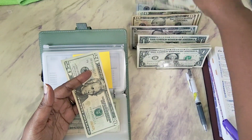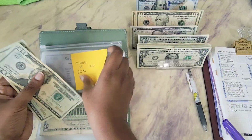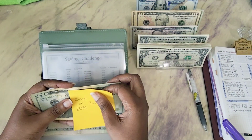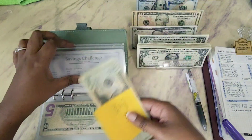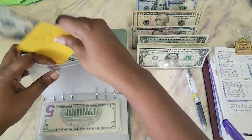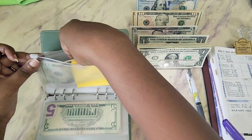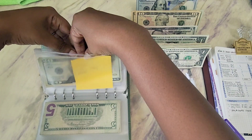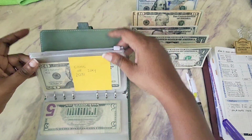I just can't do that. I have to consolidate as I go. So she got her first $30 from the cashback rewards and the dollar savings challenge. I put 30 in each of their envelopes, so I wanted to include her in the fun. Oh, it's a sticky note, so it's sticking to it. Got it. Okay, boom. Okay.